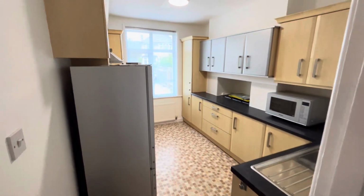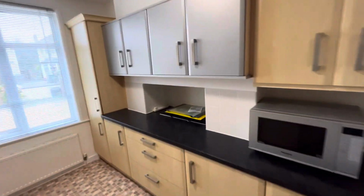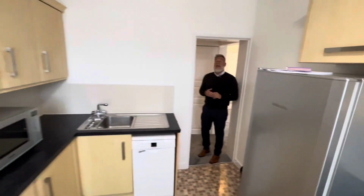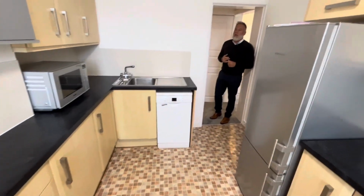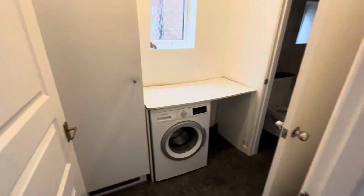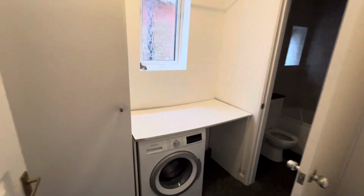So coming into kitchen, a galley style kitchen, light wood coloured with plenty of cupboard space. Gas hob, electric oven. The appliances can stay and they would be on a non-repair clause. Utility room, which leads into a ground floor bathroom, and the boiler is housed in here also.